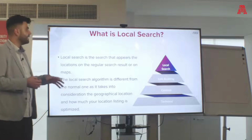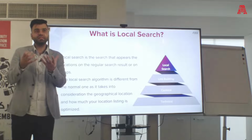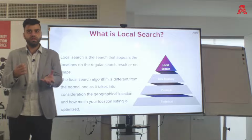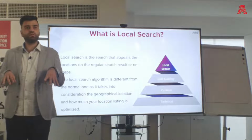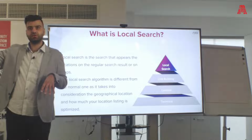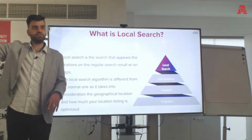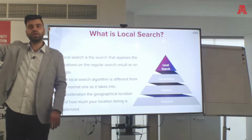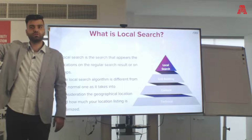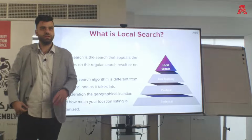The algorithm for local search is similar to the normal one, but there is a difference. The location matters. So if I am now looking for a shopping mall, I will see Dubai Mall because it's the closest to me. If I am in JLT, where my office is, and I search for a shopping mall, I will see Marina Mall and Ibn Battuta and Mall of the Emirates because they are closer to me. So your physical location matters when it comes to this search.